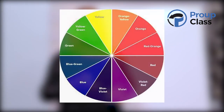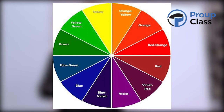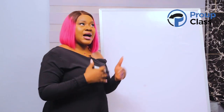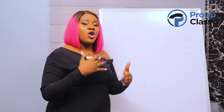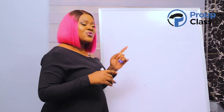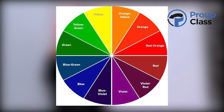Today, we're going to be discussing the color wheel. Remember, hair coloring is a long process, especially professional hair coloring. So you want to take it one day at a time, one step at a time. Don't be too fast so you don't damage hair or incur losses for yourself. Just take it one day at a time. Today, I will be taking you from scratch. To learn hair coloring, the first thing you need to know is your color wheel.